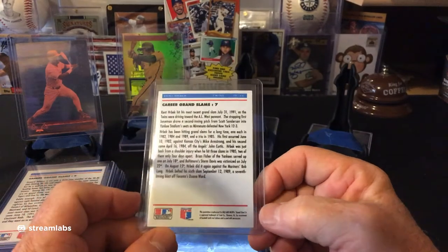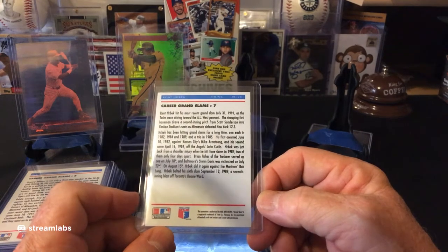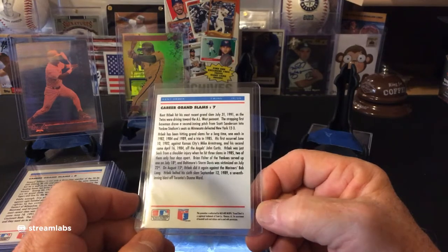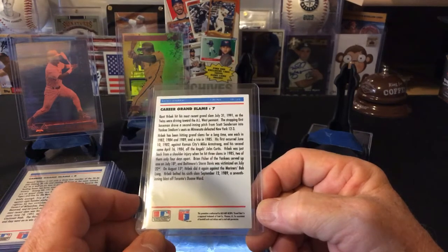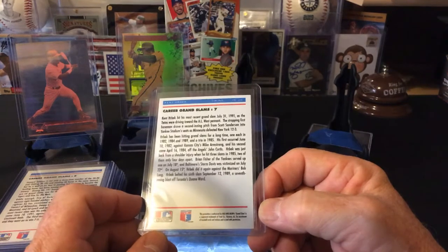Career Grand Slams 7. Kent Hrbek hit his most recent Grand Slam July 31st, 1991, as the Twins were driving toward the American League West pennant. The strapping first baseman drove a second inning pitch from Scott Sanderson into Yankee Stadium's seats as Minnesota defeated New York 12-3.